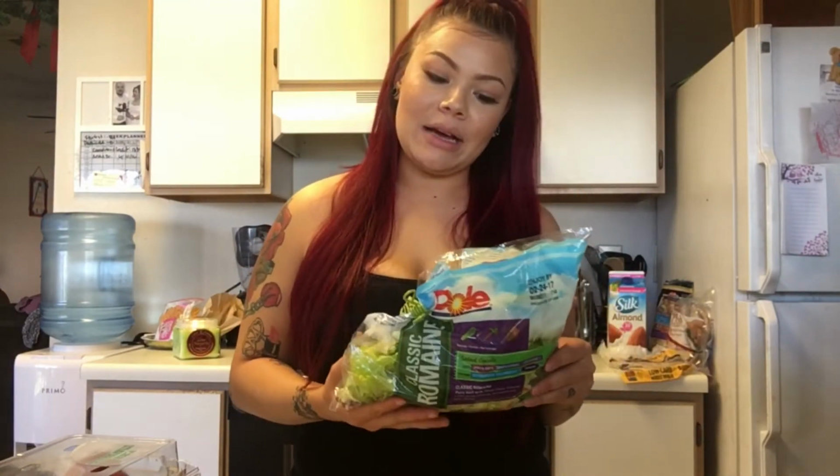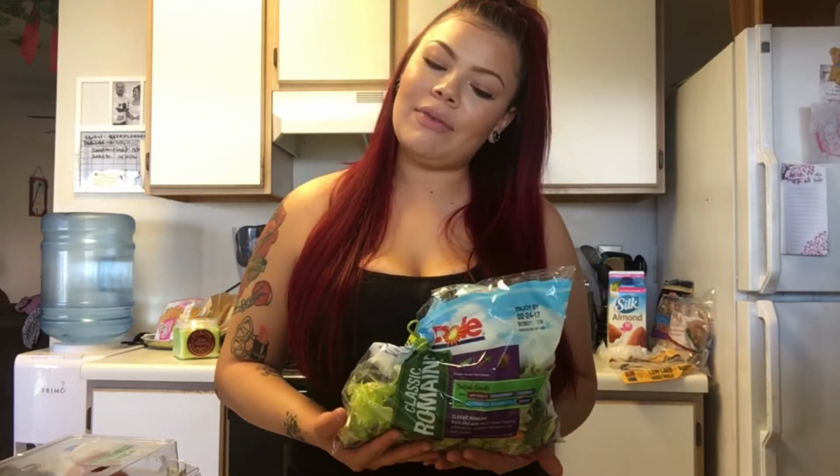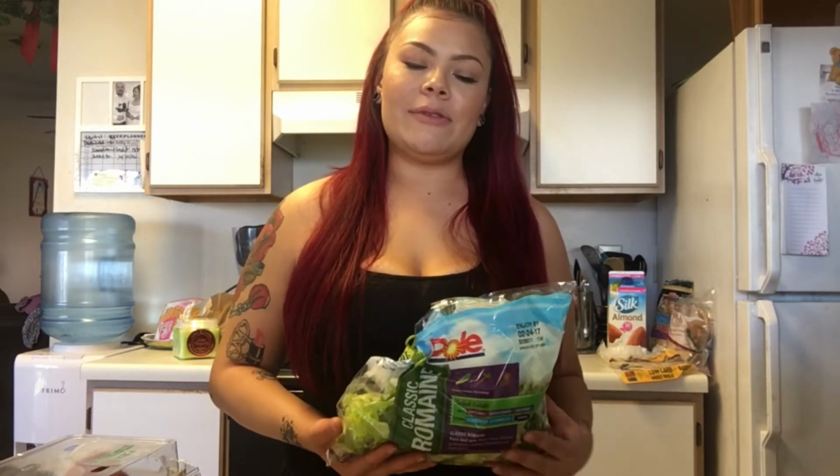And then of course I always have a nice big bag of salad. I love salad. I used to have a period of time where I was like, I am so sick of salad. It's annoying. I'm not gonna lose weight, or I'm not gonna live healthy if I have to eat salad for the rest of my life. So I didn't eat it for a long time, and now I actually love salad. I love how fresh it is.